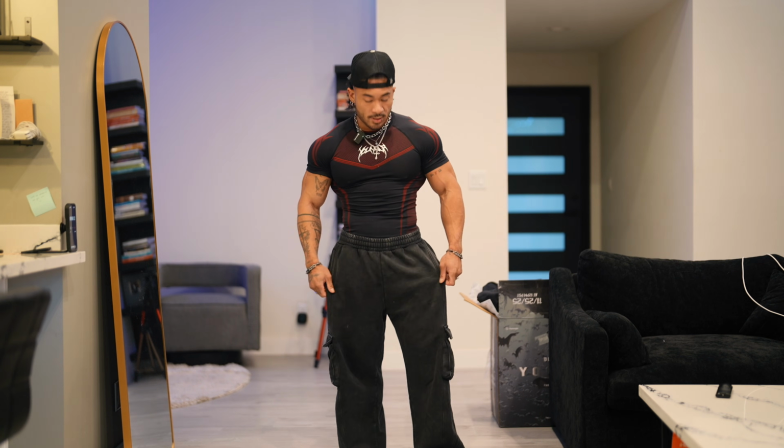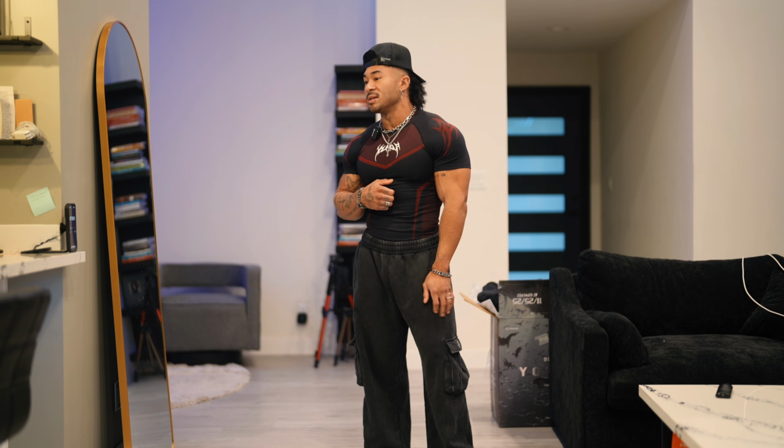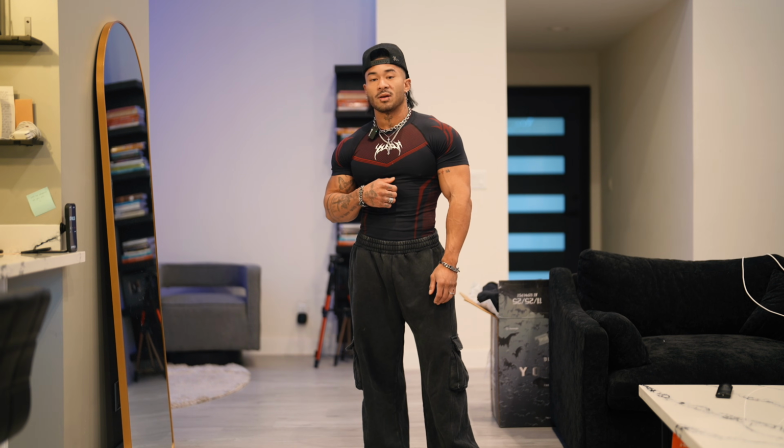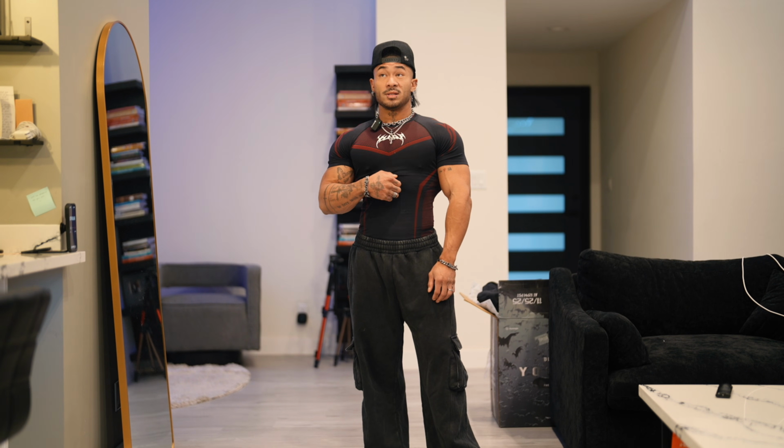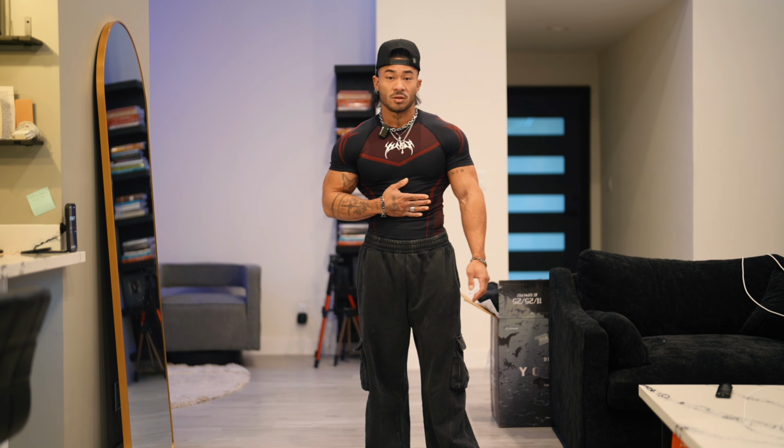I'm wearing large sweats and a medium top. I can fit into a large just as well, but I just chose a medium because I'm a little bit smaller right now, considering I'm just coming out of show. But whenever it's bulking season, honestly, I probably should have got a large because this is going to be tough to fit into during bulking season.